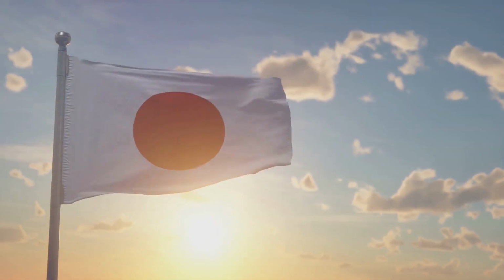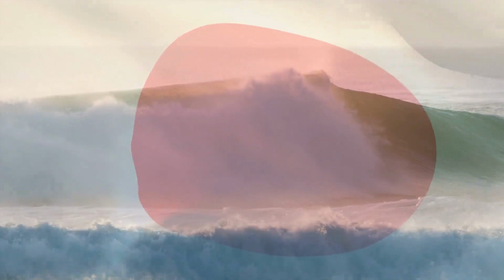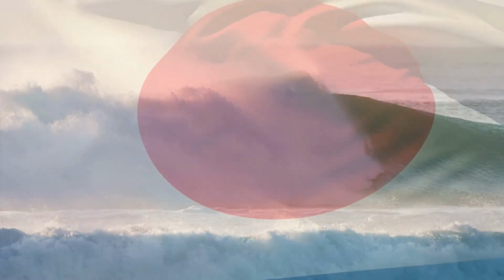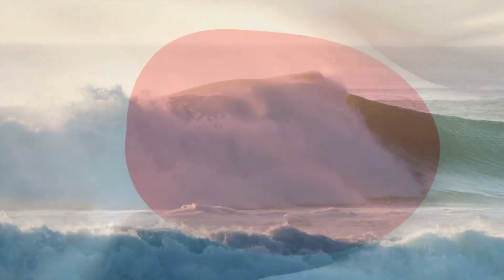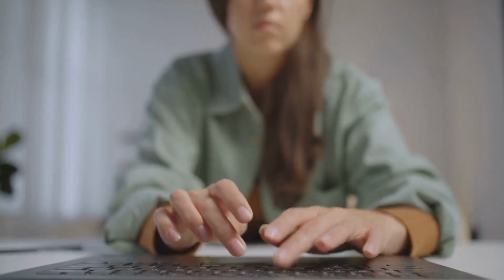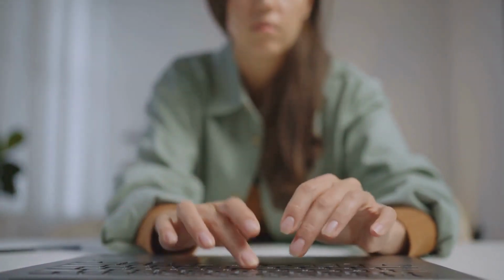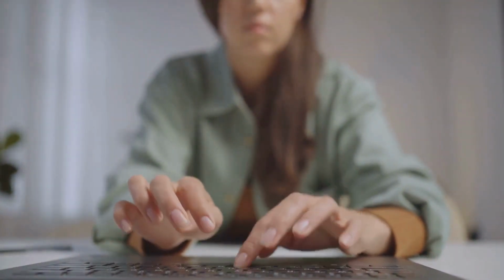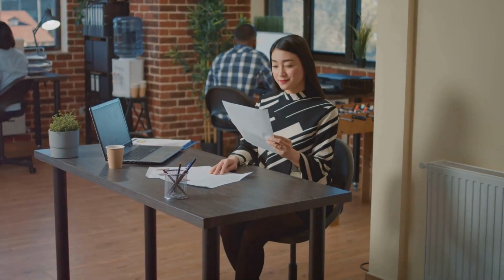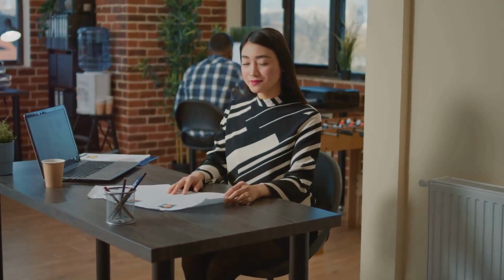Alternatively, the JET program is a popular choice. It provides support, training, and often even assists with accommodation. However, it's important to note that the placement location is not guaranteed, and you could end up in a rural or urban area. Regardless of the route you choose, a well-crafted resume and cover letter are essential. Highlight your skills, experiences, and why you're passionate about teaching English in Japan. Remember to tailor your application to each job or program, as this demonstrates your genuine interest and commitment.